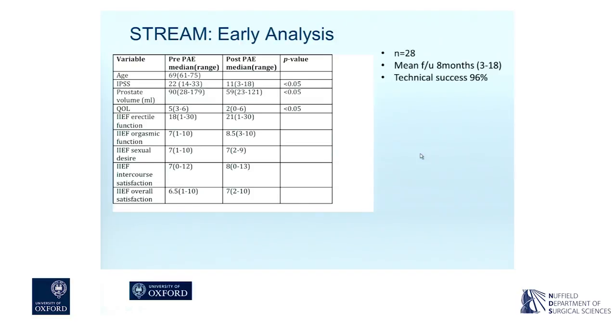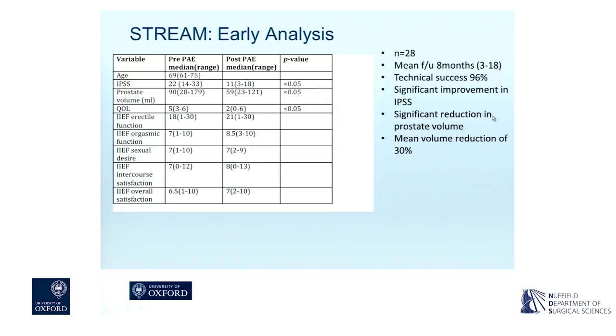The technical success from these patients is 96%, and that's defined as successful embolization of both prostate arteries. In one case, we were only able to embolize one side due to stenosis of the origin of the prostate artery. And as mentioned, there's a significant improvement in IPSS and volume reduction. Overall, if you look at this data, there's a mean reduction in the prostate size of 30%.